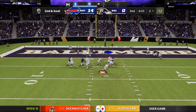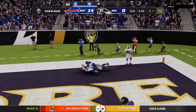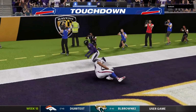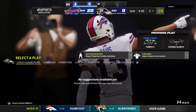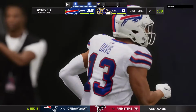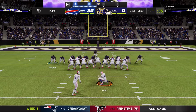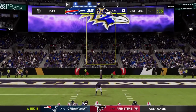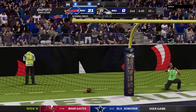Second down and goal. Allen eluding the pressure right. And this is caught for a Bills touchdown. Gabriel Davis, his 14th touchdown now on the year. And the Bills will add on to their lead. Extra point by Bass, up and good. And it's now 21-0.